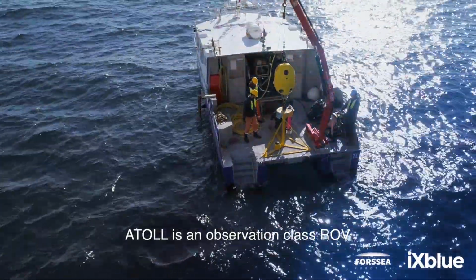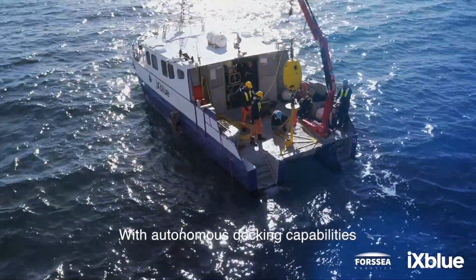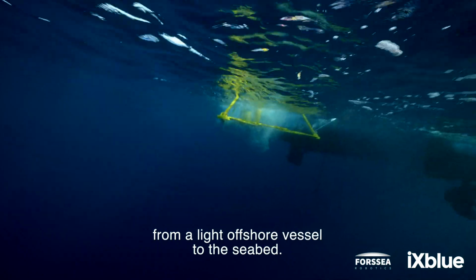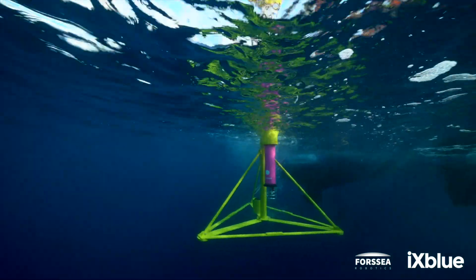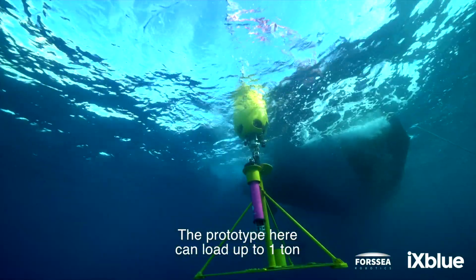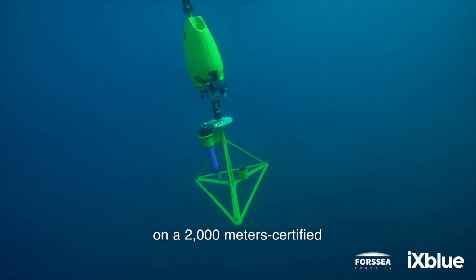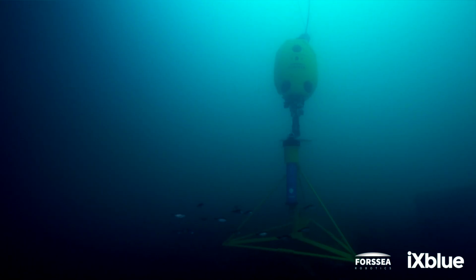Atoll is an observation class ROV with autonomous docking capabilities designed to deploy and recover loads from a light offshore vessel to the seabed. The prototype here can load up to 1 ton and will soon be integrated on a 2,000 metre certified launch and recovery system.